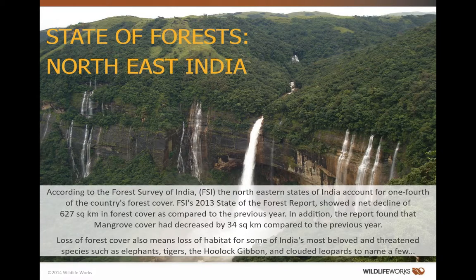I would like to start close to your home. I wish I was there right now. That looks beautiful. I wanted to talk about the state of forests in Northeast India. I spent some time reading the Forest Survey of India and picked a few things out to share with you today, just to give some context for why this could be applicable to where you all are.